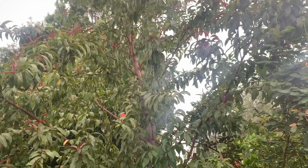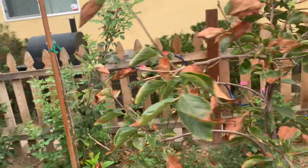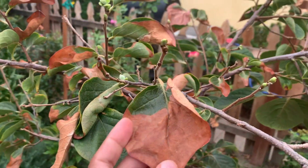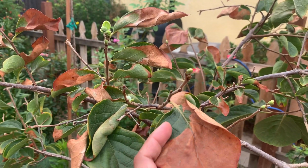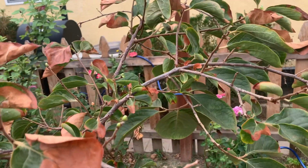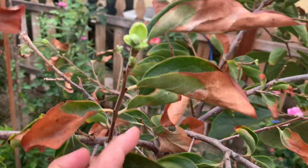This is Nectar Plum, and this is the donut peach, and this is Persimmon. Look at this, because like I said, it gets really hot here in midsummer. The average is 90 to 100 degrees. So the leaves of Fuyu Persimmon are quite sensitive. They usually dry up, but there are some flowers, as you can see.